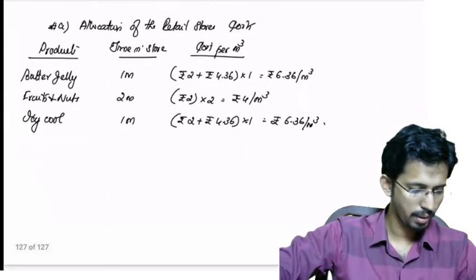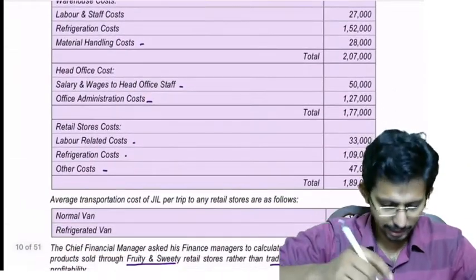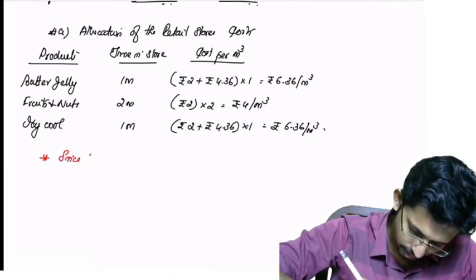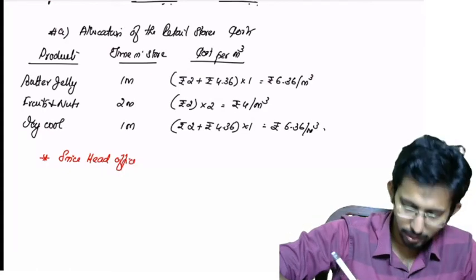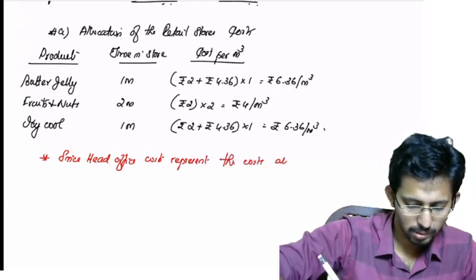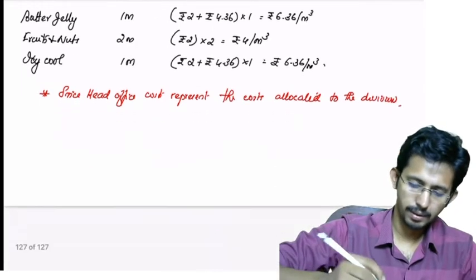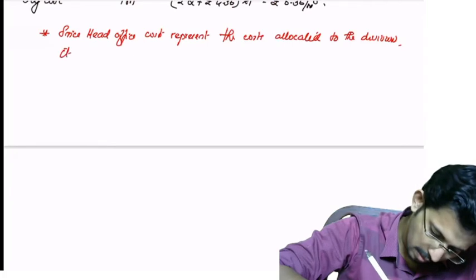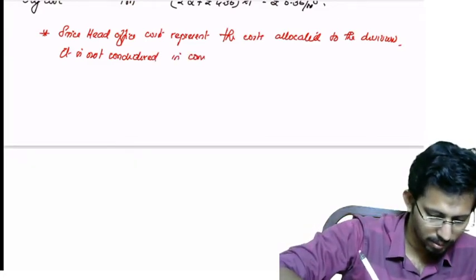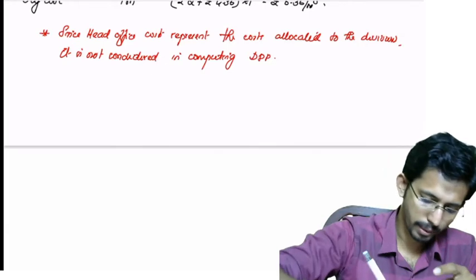Now what do you have to do? We have one more cost. What is that? Head office cost. What do you say about the head office cost? Are we going to consider this head office cost in DPP? No. So you can write a note to that extent. Since head office cost represents the cost allocated to the divisions, it is not considered in computing DPP. Okay, direct product profitability.